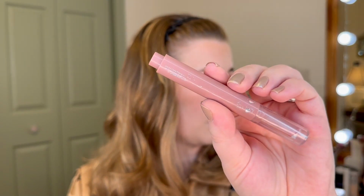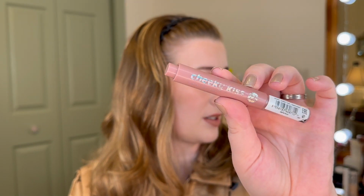Then for $6.98, I picked up this Cheeky Kiss Lip and Cheek Duo, which all of the text has worn off pretty much. You can still see the main name of it, but that's looking pretty rough. I think this one was making my lips dry out tremendously. So I was using this a lot because I actually did really enjoy it as a lip product. It's not really my go-to for a blush just because of the component it's in, but I really liked it as a lip product, and it felt very moisturizing, and I loved the way it looked.